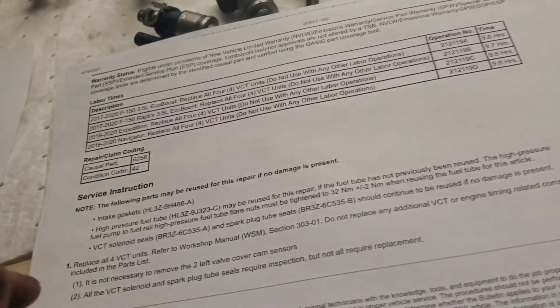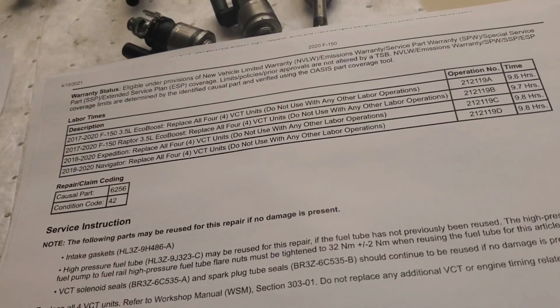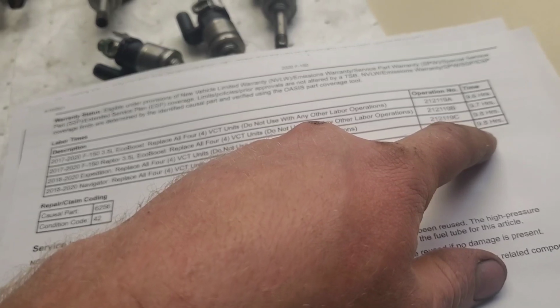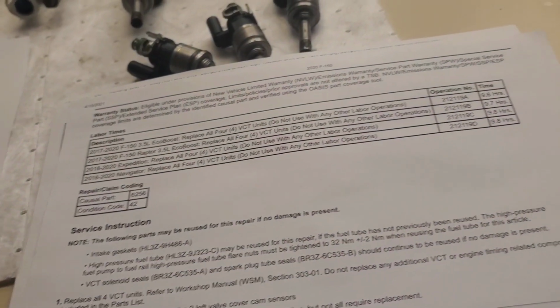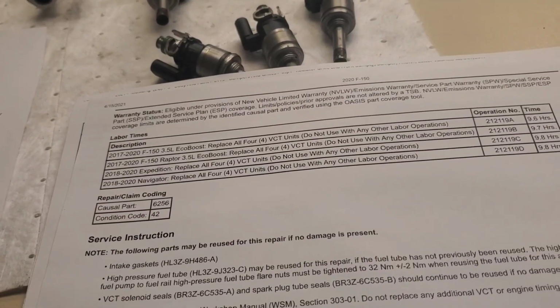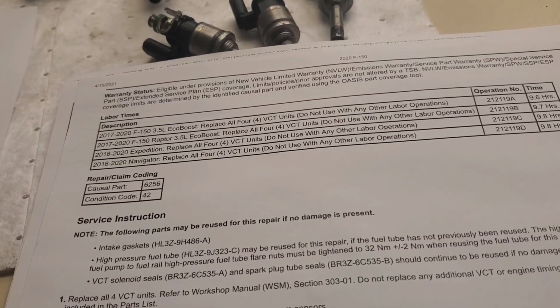Oh, look here, they cut down on the time too. They cut down on the time because now you don't have to reprogram the computer, so they brought the time all down like 3/10 because you're not reprogramming the computer on the new one. They don't want you messing with the computer. They just want you to replace the components. That's why. So labor times change, and they don't want you messing with the computer, but all the parts are the same.